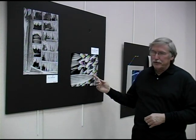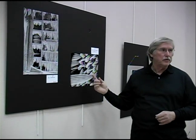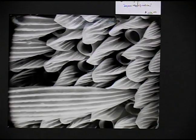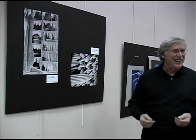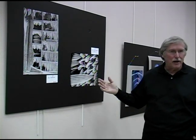This particular photo, I was doing some work on the electron microscope, and this is actually the antenna of a butterfly at 20,000 magnification. And when I saw this shot, it reminded me of the Everglades. And I thought, wow, maybe there is a connection between everything. And I did seeds and eyes and so forth.